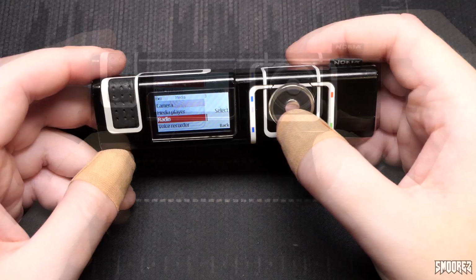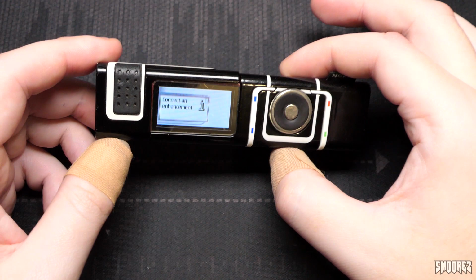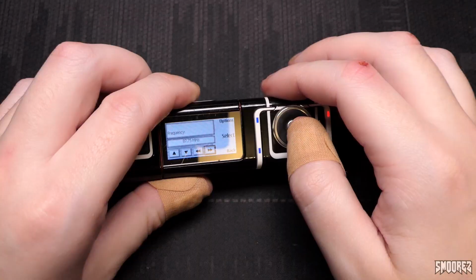But anyways, moving on, we've got the media player, which does open all your photos and graphics and tones and all that sort of stuff that we've been through. Radio, connected enhancement. Let me do that. So let's just try this and see if this does work. Okay, radio's on. All right, cool. Let's see what's on Australian radio on a Wednesday night at 11:21 p.m.